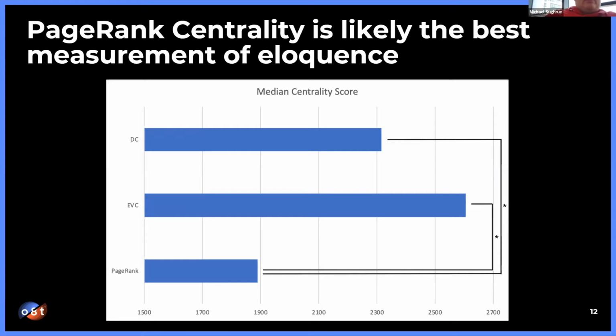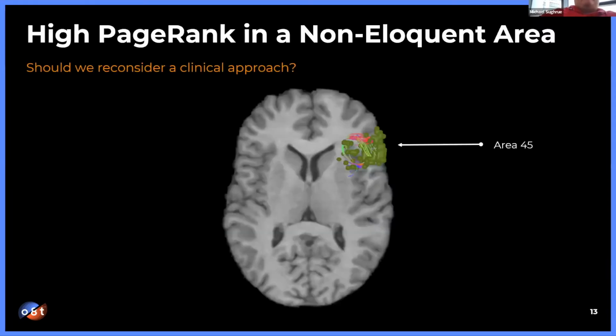And it turns out the other centralities sometimes misrepresent it. So just being connected to a bunch of people doesn't necessarily make you more likely to be eloquent, but specifically if you're connected to a lot of very important people. A lot of people want to talk to the motor cortex, for example, because you're talking to the outside world, so you're probably important. And so again, this is why we think PageRank is the best one, and why we used it. Of all of them, PageRank seemed to most consistently line up with eloquent areas.